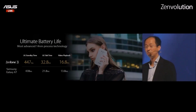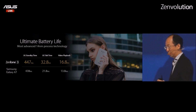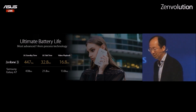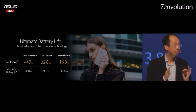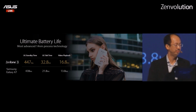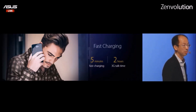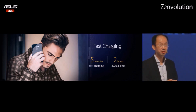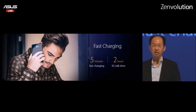And here we also want to make a quick comparison with the Galaxy A7. You can see that no matter 3G standby time, 3G talking time, or video playback, we all have much better performance and longer life than the Galaxy A7. ZenFone 3 also supports fast charging technology. You just need to charge 5 minutes and can already use it for 2 hours of talking.